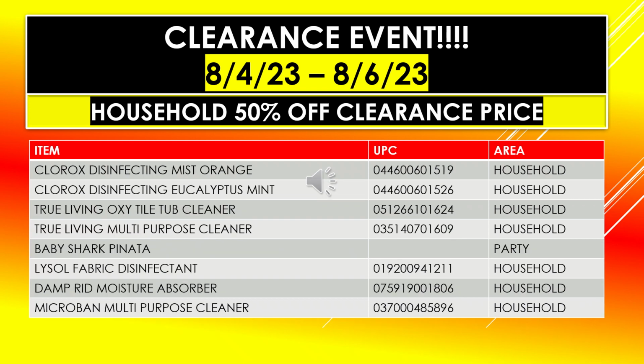Household items continue for the clearance event. Clorox Disinfecting Mist Orange, Clorox Disinfecting Eucalyptus Mint, True Living Oxy Tile Tub Cleaner, True Living Multi-Purpose Cleaner, Baby Shark Pinata, Lysol Fabric Disinfectant, Damp Rid Moisture Absorber, Microban Multi-Purpose Cleaner.